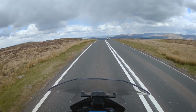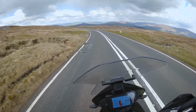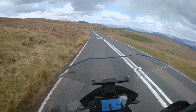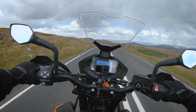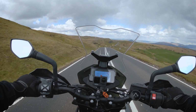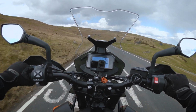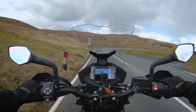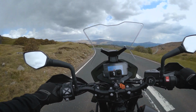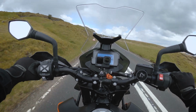Wow, look at that! Woo! What a view. Oh my gosh. Honestly, you barely need any pressure on the brakes on this bike. And this engine just feels effortless as well up through the quick shifter.